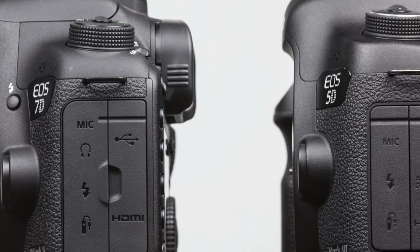But we're going to actually record our video internally, and now we're going to do a side-by-side comparison between the video footage that I shot throughout the week and see which camera comes out on top in terms of video.